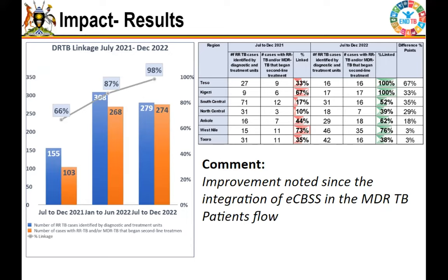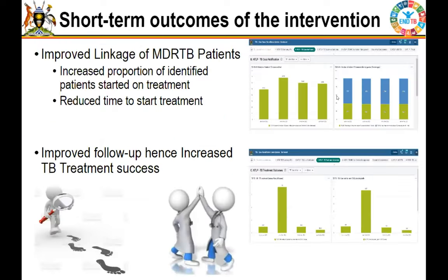We're at 98%. If we look at 2023, we have actually managed to close this gap, and this has really been attributed to the case-based surveillance system. By regions, we know that some regions have improved much better than others. We have picked peers, people who have done this very well, to go out and send a message to the others. Those regions within the 100% level, we have picked out the DR focal persons to go out and give these key lessons to the others.